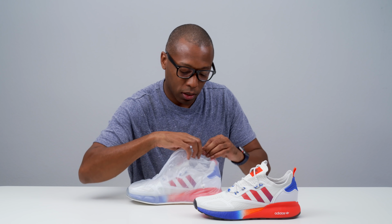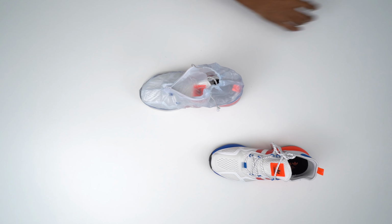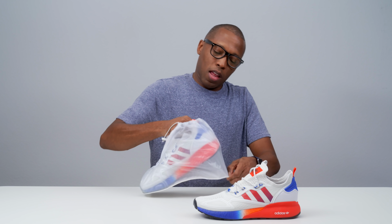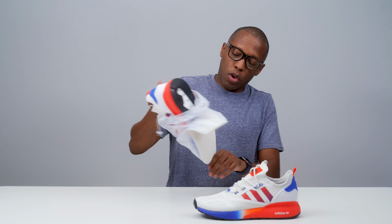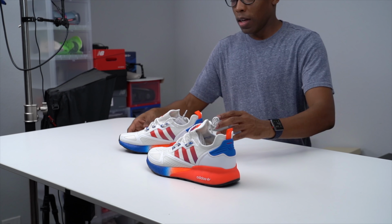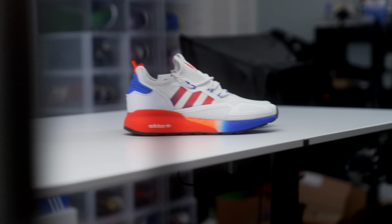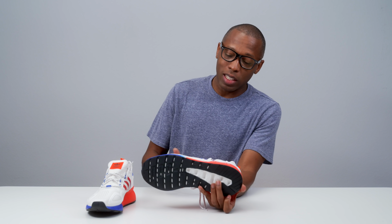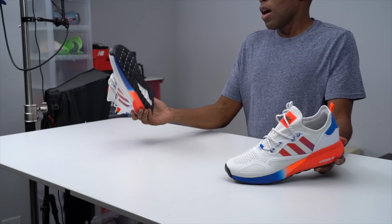Oh, some more of these little balls here. All right. Get these both out of the box here, and there you go. So this is the 2K boost. Now that we got the shoes out, just quick. So the ZX line obviously was something that came from like the 80s, 90s, and Adidas is bringing it back as sort of a lifestyle / runner for today's market.